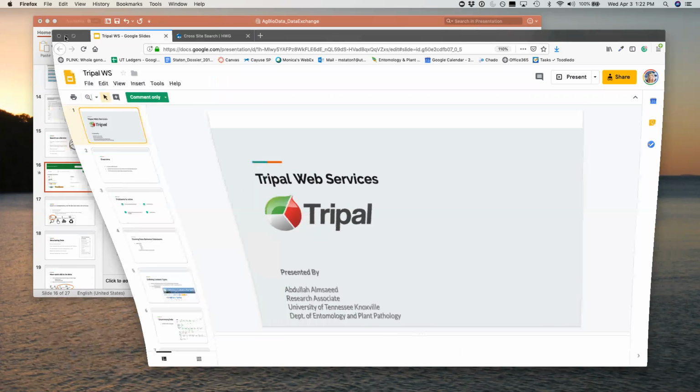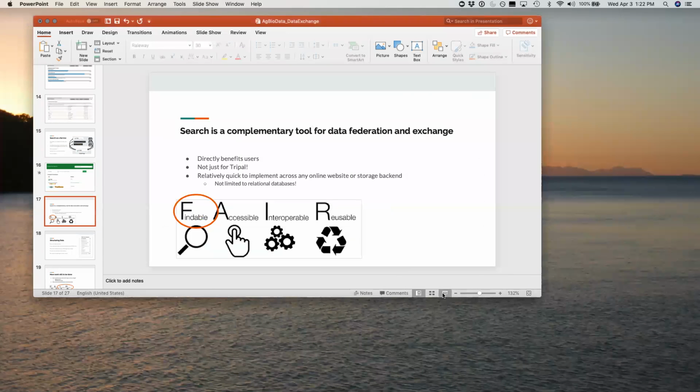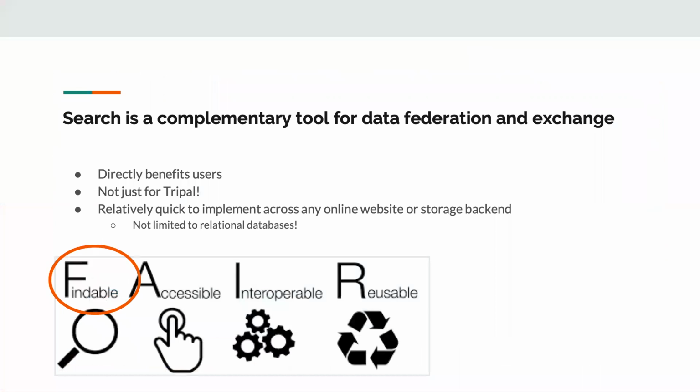I'll get rid of that, go back to the slides. So this is really speaking to the findable part of the FAIR principles. It's relatively quick to implement across online websites or storage backends. This is not Tripal dependent. This could definitely be set up in other systems. Like I said, the indexing can take some time. I am going to volunteer Abdullah's time.